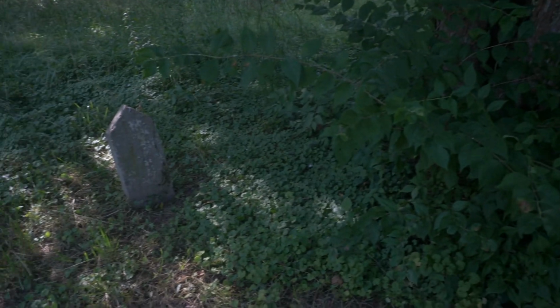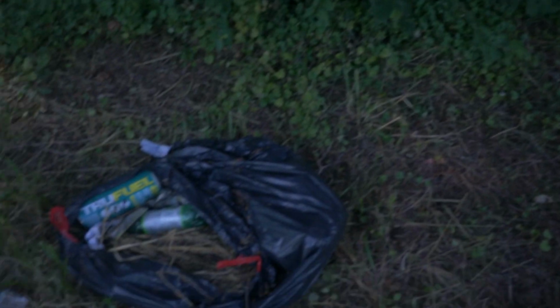Something stinks. Like something dead. Oh my God. Hope there ain't a body back here or something. Oh my God, it smells terrible. No pun intended. But for real, there is something that's rank over here. It might be in that garbage bag.